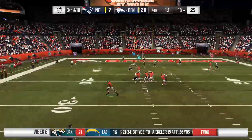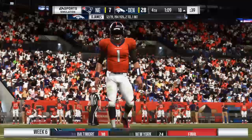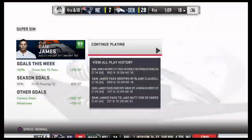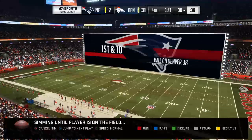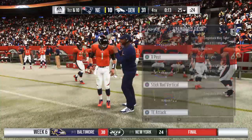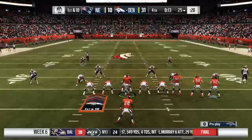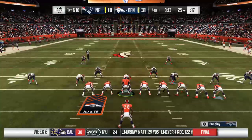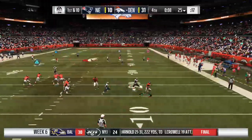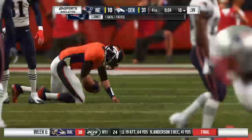Here's James to throw on 3rd down. Buying time to his left. And that is incomplete. James now on 1st down, eluding the pressure right. And he goes down. It's a Patriot sack.